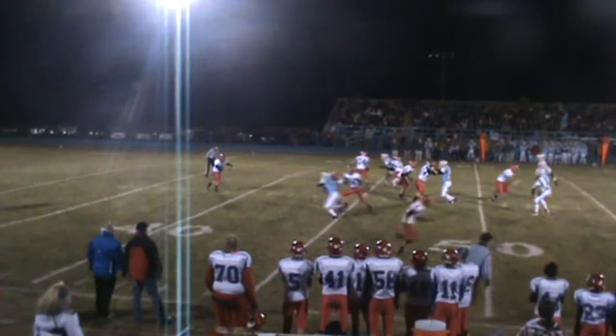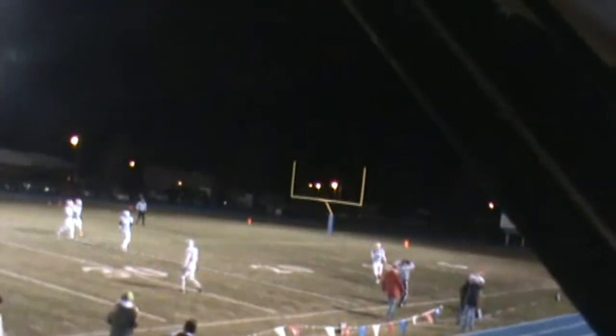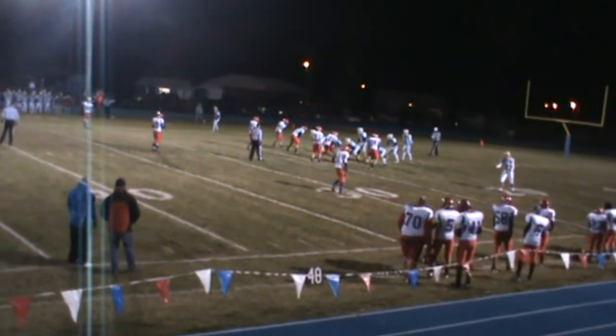Tackled by Cooper Gordon again for Hitchcock-Tulare. So he'll get 7 yards on the carry, squarely on the 50-yard line. It'll be third down. So third and 7 from the 50-yard line for the Chargers.